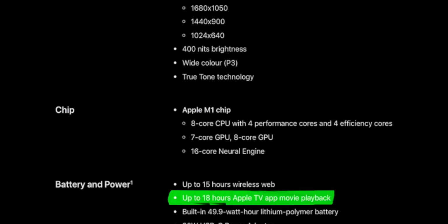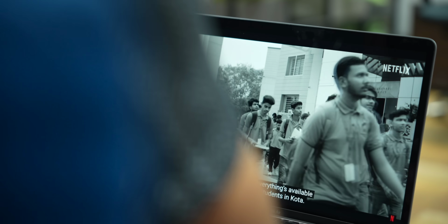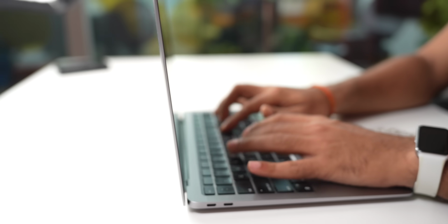And the fourth pro would be battery life. Like Apple claims it can run 18 hours, but while watching movies online, web browsing, you easily get 12 to 13 hours of battery life. I hardly charge the laptop in a day.